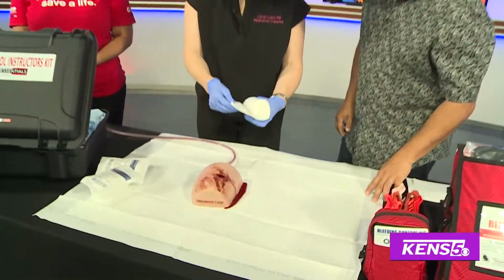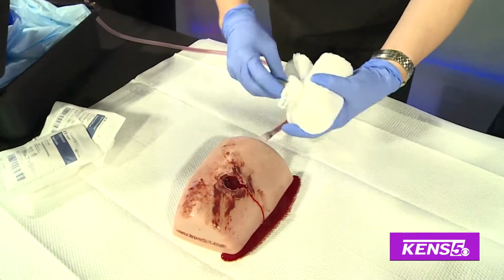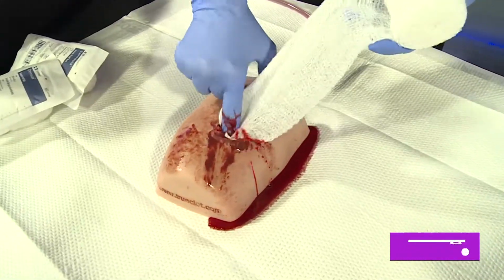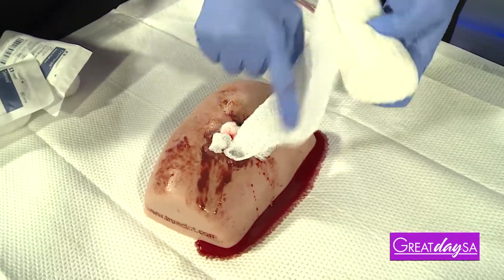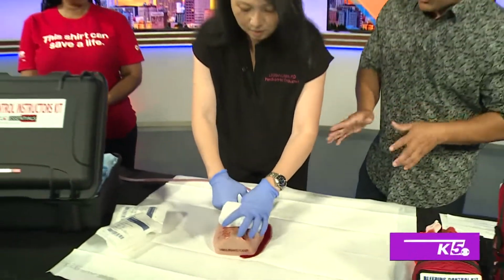Okay, so now I've seen the blood, and maybe I have a kitchen towel that looks like this. I'm going to see, oh my gosh, you're bleeding. I'm going to help you, and I'm going to pack this wound with either a kitchen towel or gauze, if we have them, until the bleeding stops. See how you just pack it. Now, what if they're screaming and yelling at this point?